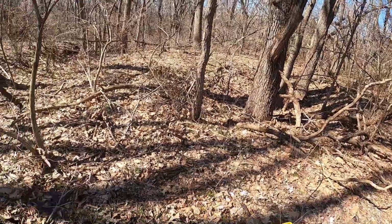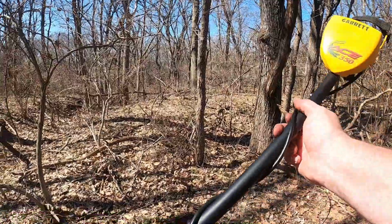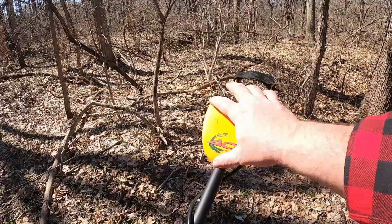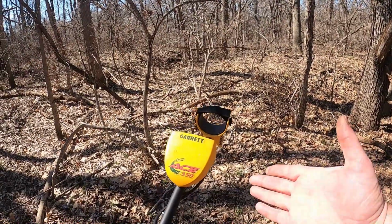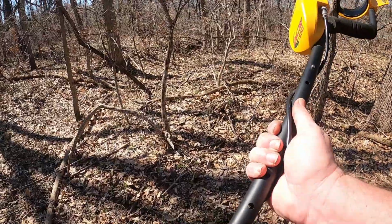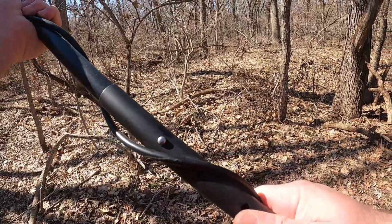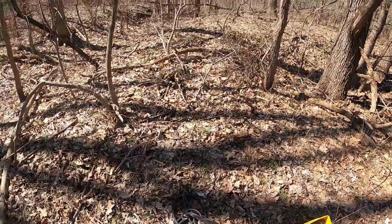All right, so we have got this metal detector out. If you guys are wondering, I haven't said it yet, this is a Garrett Ace 350. It's the most inexpensive metal detector you can buy. I think I picked this one up for about $280. Well, I actually found it many years ago at a hobby shop, which I guess would make sense. Oh, that's as long as that one goes. All right, well, we'll just have to deal with what it is.